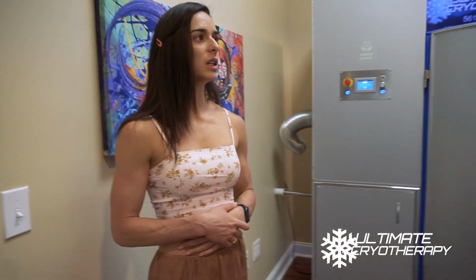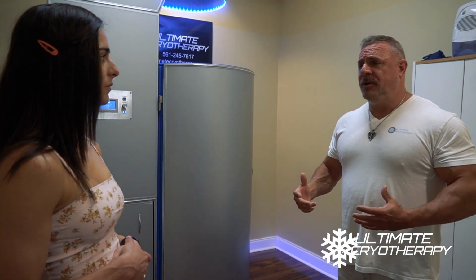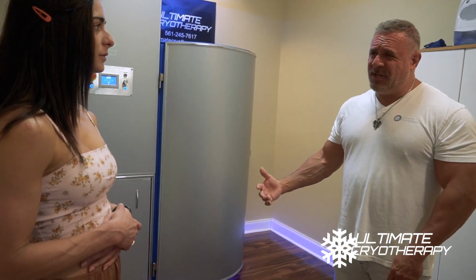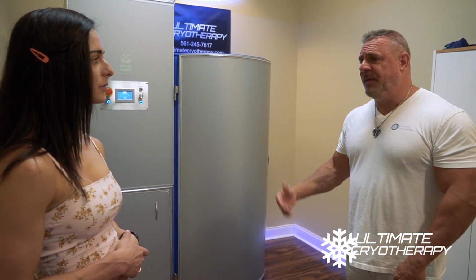It jacks up your metabolism and it also releases adrenaline and endorphins. So when you get out of this, for the next 2 hours, you got a lot of energy, you feel great, and the endorphins give you kind of a euphoric feeling. So it's even good for people with depression, people who are in rehab, because it gives you a natural kind of high. So it's really good for a lot of things.